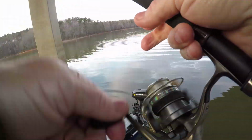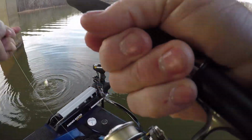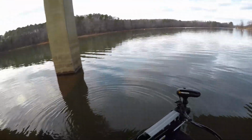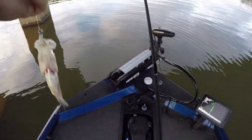Hey, my anti-reverse on my reel ain't working, guys. I thought the thing was acting up earlier. I thought my drag was slipping. Y'all probably seen me before with it on one of the fish. Come here, fish. And what's wrong with you, fish? Get over here, fish.